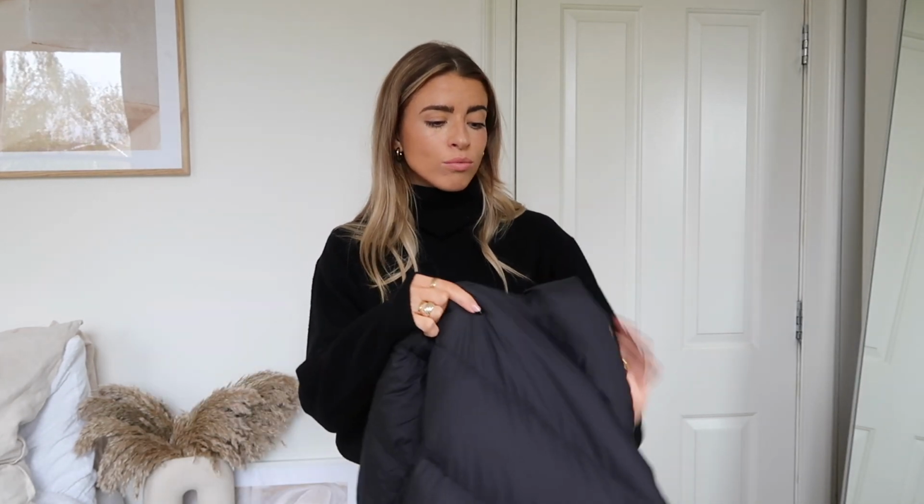But yeah, really lovely jacket. I highly recommend getting yourself one of these. Again, they did have them in other colours, so if black is not for you, they did have other ones. But I just think it's a great piece to have as a layering under-coats piece, but also, like I said, you can wear it by itself as well, which is amazing.